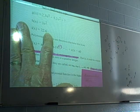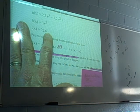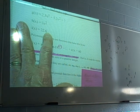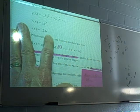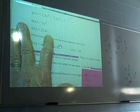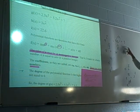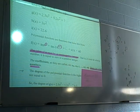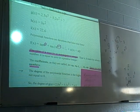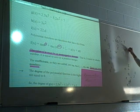And this one is a what? Zero. What would the exponent be here? It would be x to the 0. If I wrote this as a constant, it would just be a vertical line. This one would be x to the 0. X to the 0 is a 1.